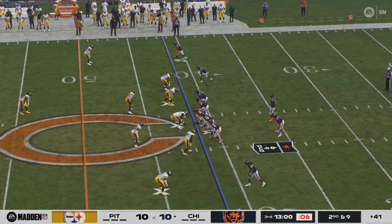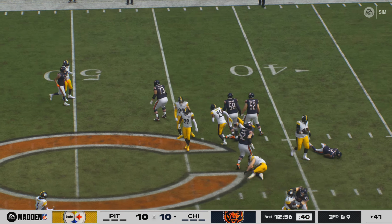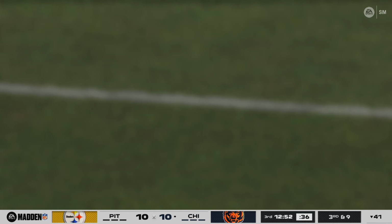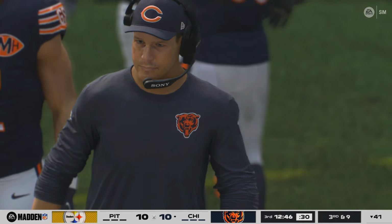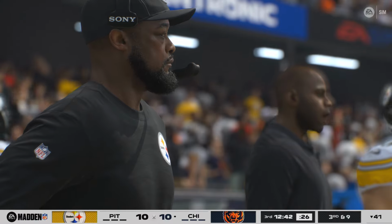Once again, it's Swift. And he's going to be met at the line of scrimmage and taken down. 1 yard and now no yards. Have him looking up at a 3rd and 9 situation. You don't see that a ton, do you? Or the cornerback coming over to the middle of the field to make a run tackle.